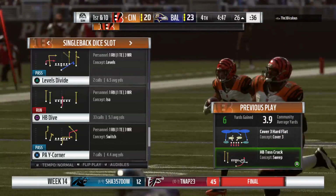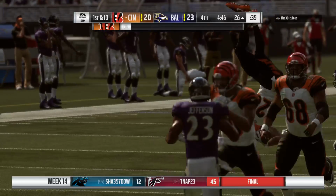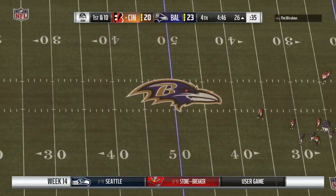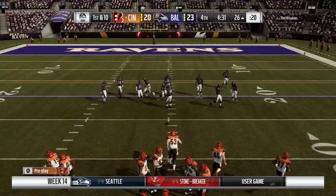It's a pickup of 6 and good enough to move the chains. Yeah, once more, strong running, excellent blocking at the point of attack. They've got a nice little drive brewing right here.